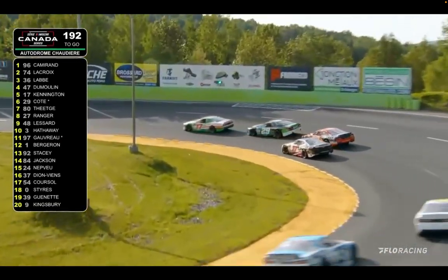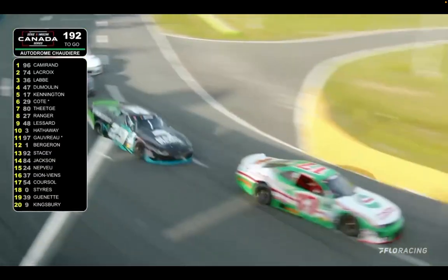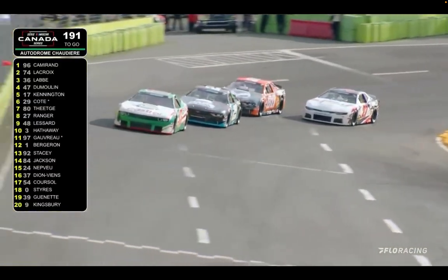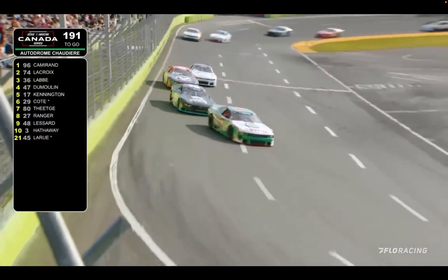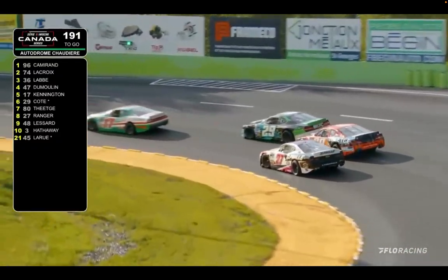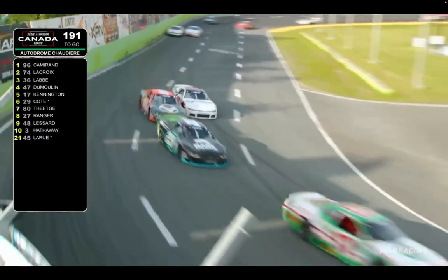Let's see if he can drive away from the 29 of Cote. Behind them, Donald Teague and Andrew Ranger. A fairway back, Rafael Assard and Jason Hathaway. Cameron continues to lead, and he's picked his way through a bunch of these lap cars and easily got around that foursome that we were worried about.